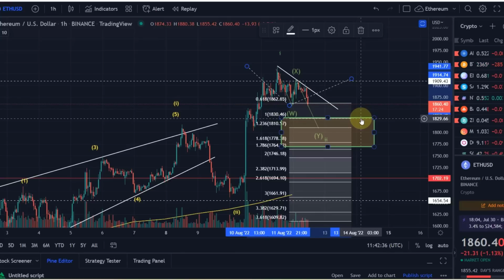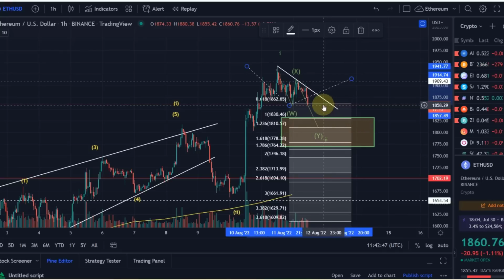Here you can see beautifully again how those Fib levels work together. And when you have a confluence of factors here, it could really indicate that 1830 will be an important support for Ethereum, where we can try a reversal to the upside. Again, be careful. A good indication that wave Y is finished would be a breakout above the descending trend line. And probably the best indication you can get as early as possible is a move above the wave X, which is at 1909.